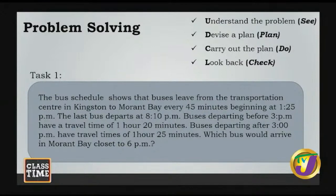Task one. The bus schedule shows that buses leave from the transportation center in Kingston to Morant Bay every 45 minutes, beginning at 1:25 p.m. The last bus departs at 8:10 p.m. Buses departing before 3 p.m. have a travel time of 1 hour 20 minutes. Buses departing after 3 p.m. have a travel time of 1 hour 25 minutes. Which bus would arrive in Morant Bay closest to 6 p.m.?